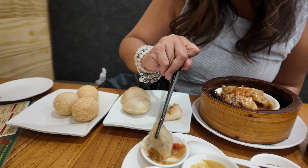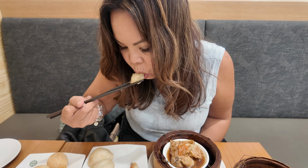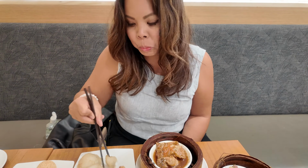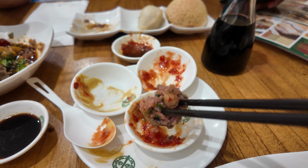And to add a little bit more savory, I'm gonna get some mustard. So good. Still one of my favorites. You guys will have to try this when you come to dim sum. Curious to know, mustard or chili sauce, what is your must-have here at dim sum?